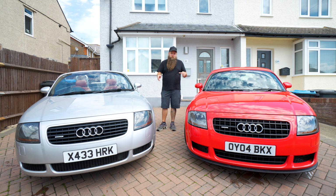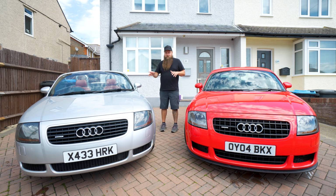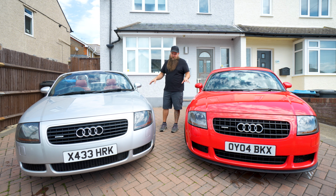But it shows you the amount available. So 3.2s are rarer, and they're also rarer in manual. Not to say that you can't get one, but the price is a little bit more. Now, I differ. The pricing.